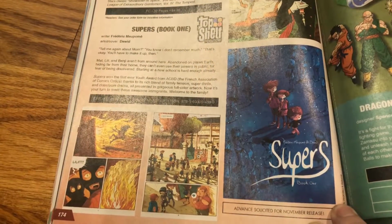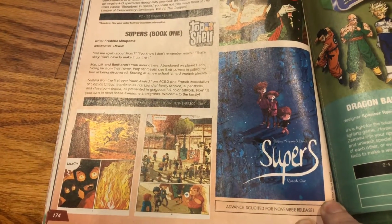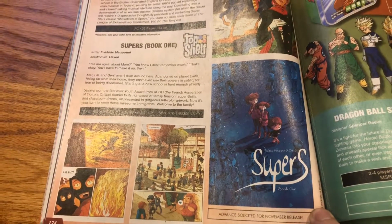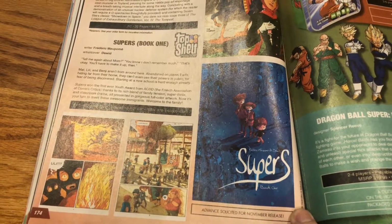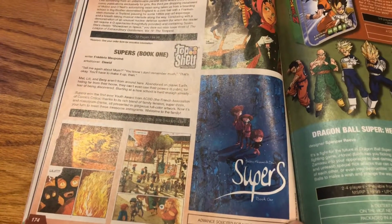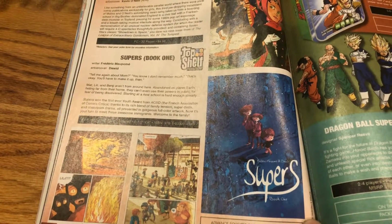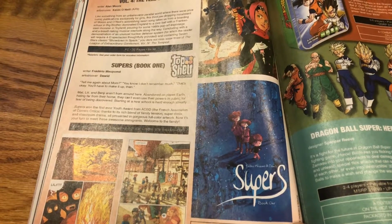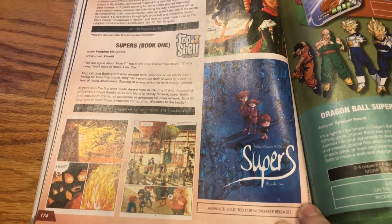So enjoy. On page 174 of the IDW section, in the subheader of Top Shelf Productions, is Supers Book 1, writer Frédéric Montpromé, art by Dawid, D-A-W-I-D. This is another French graphic novel that has been brought over and adapted for our consumption, and it is an all-ages youth book that was the first ever winner of the Youth Award at the French Association of Comics Critics. So it's about 3 children who are not from Earth. They are brought to Earth for some reason, and they have crazy powers, but they can't show off their powers because they're trying to integrate themselves into society.